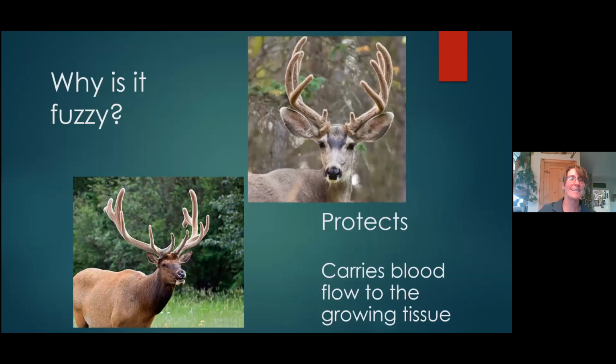All right, so why is it fuzzy? Well, in that growth period, antlers are really tender, and that will keep them from going into heavily foraged areas and under heavy trees, because they don't want to bump them. So that velvet protects them, because it's carrying all kinds of blood flow to that growing tissue and helping it to get the nutrients that it needs.